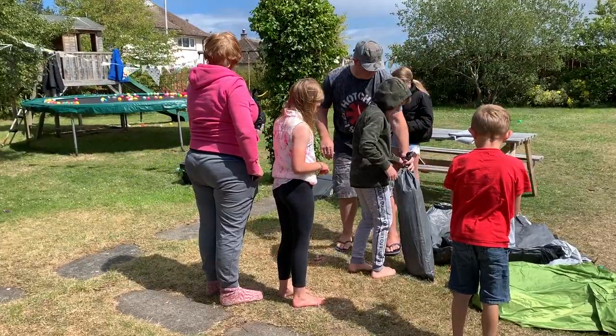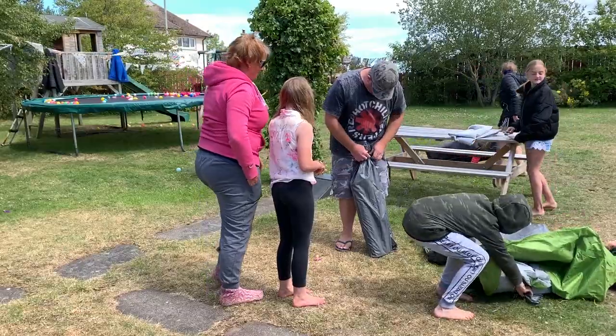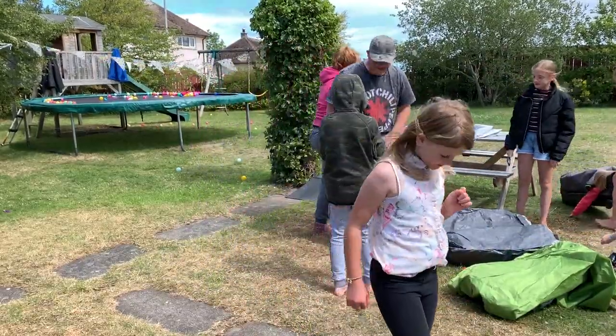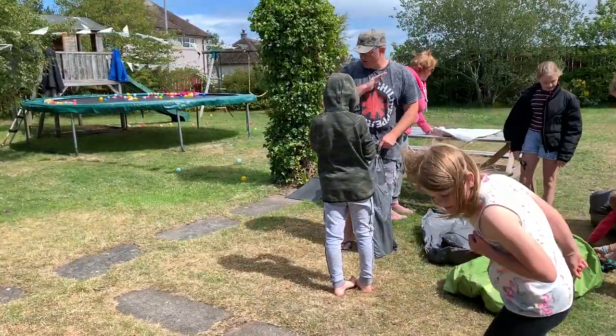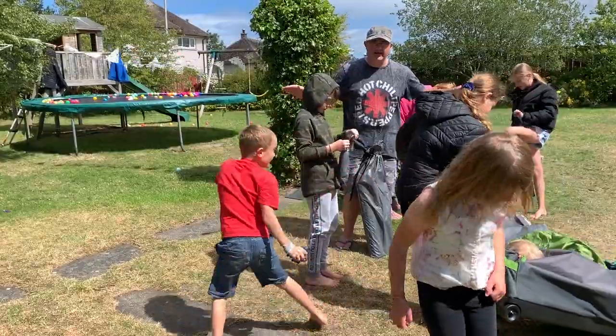Right, let's get everything out then. Where's the tent? We need that back. Right, again, similar to the last video, we're going to get everything out, we're going to peg it in, and then we're going to see how easy it is to cut.